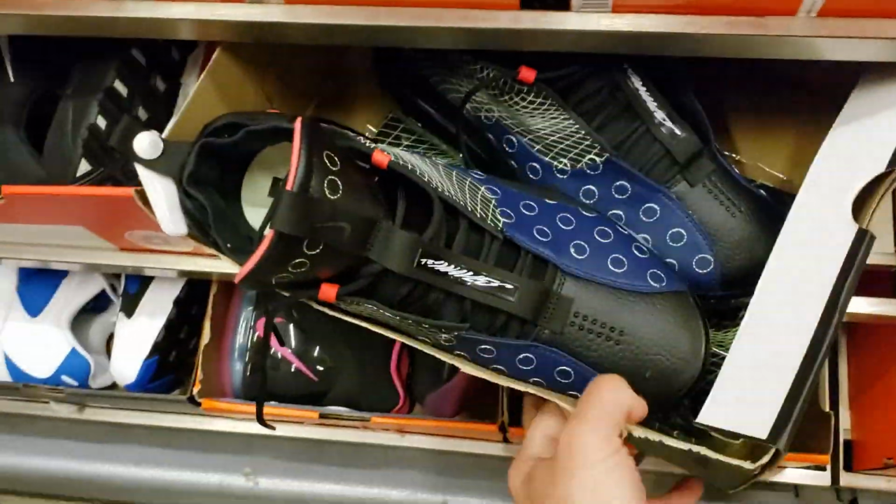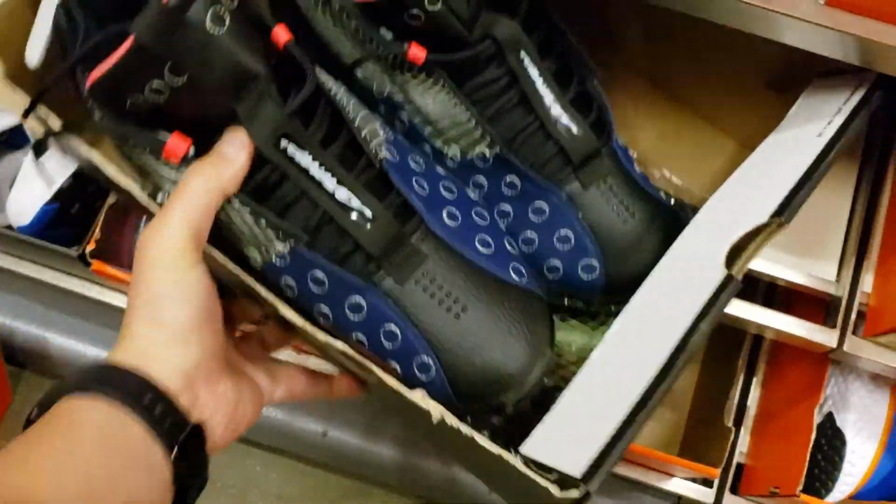All right, we did find a bunch of heat in the smaller section, but nothing in the bigger section so far, you guys. Oh, got these. What are these?